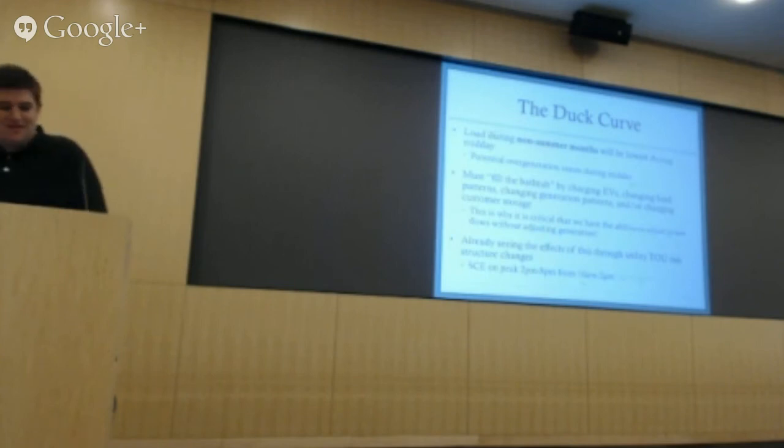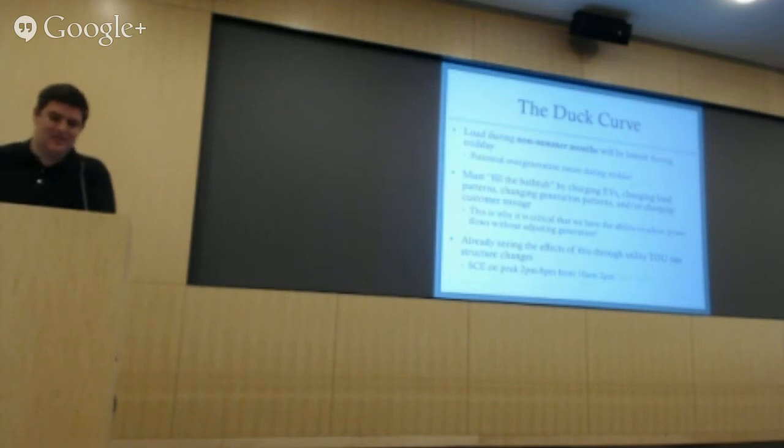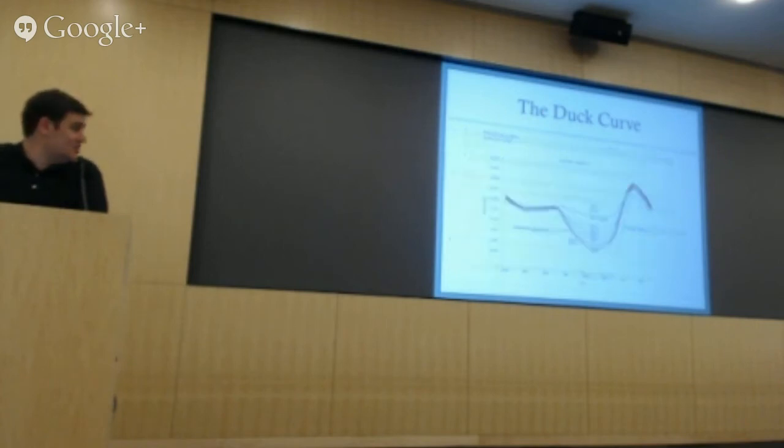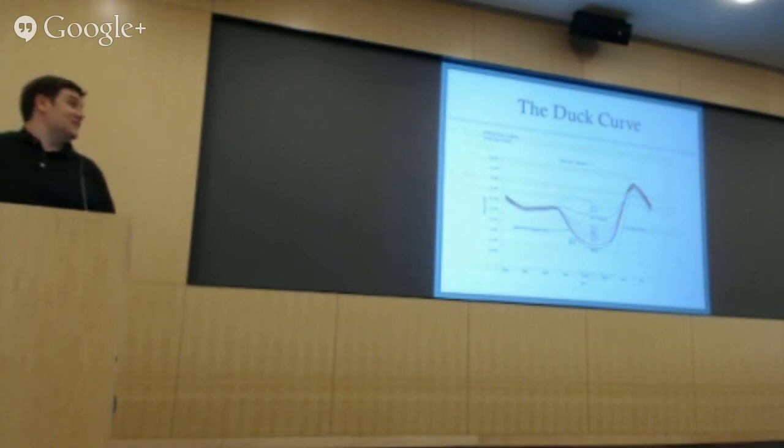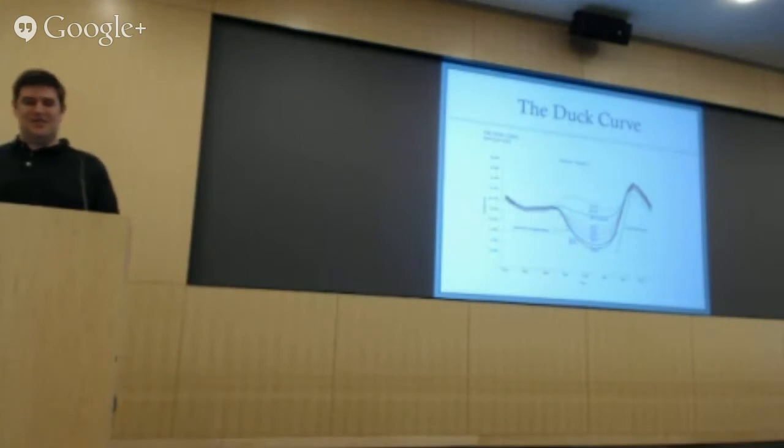So for non-summer months, you may have potential generation issues during the day. A lot of traditional generation usually tries to run as base load. It'll try to run at a certain output for most of the day, because starting up a big unit takes on the order of hours. Some of the biggest units take about a day. So you have to plan this stuff way in advance. And now you've got things where they were starting up at 4 or 5 in the morning because they knew they were going to be needed all day.